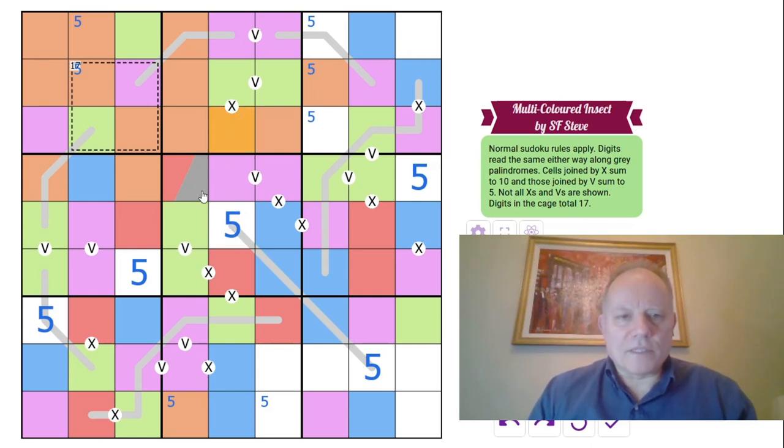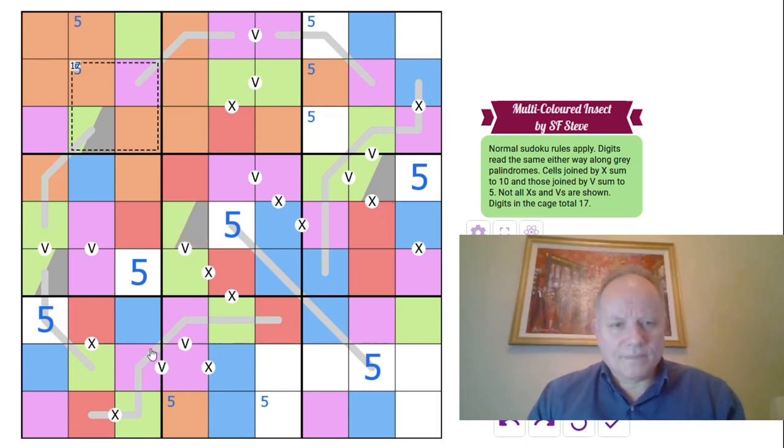Red may not have been the colour to start with. Let's do it with something that works a bit easier. I don't know what to do. Let's do it with greens. We'll call that green and grey, and that's ordinary green. So this one is green and grey. That one is ordinary, so that's green and grey. This one is ordinary, so that's green and grey. That is ordinary, that's green and grey, that's on the palindrome, so that's green and grey.